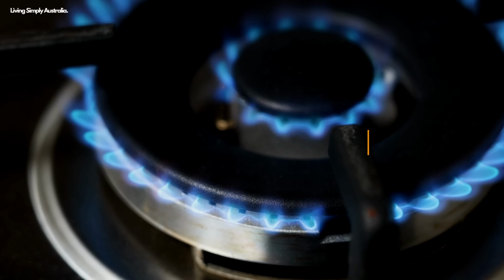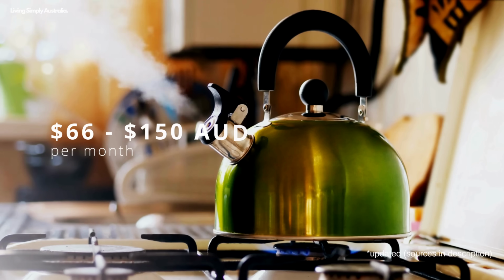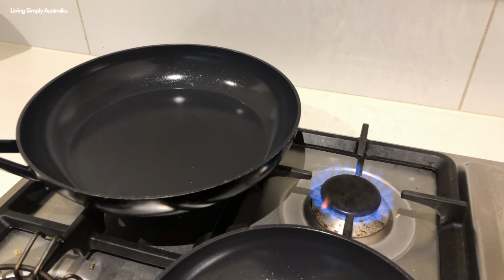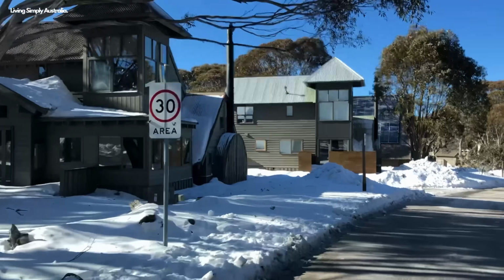Now, in terms of gas bills, the latest reports found that the average monthly costs for gas in Australia are between 66 and 150 Australian dollars. But of course, these costs will vary according to household size and even the state you live in. For example, colder states like Tasmania, Victoria, or South Australia may have a larger gas bill than northern states.